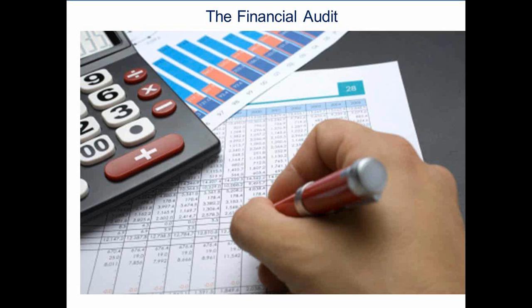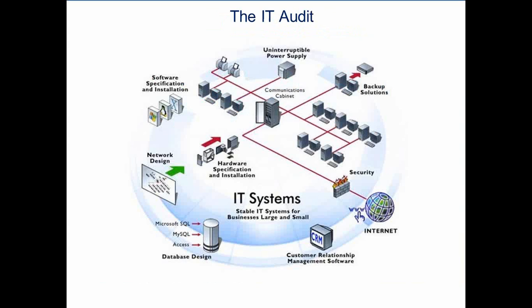So the financial audit has been around forever, but it used to have a little bit of some IT mixed in as people realised the importance of IT. But the IT audit has now grown to such an extent it's often now a separate event.